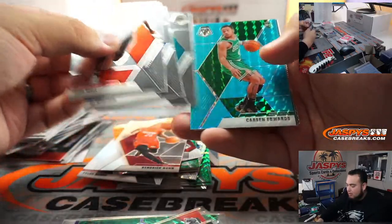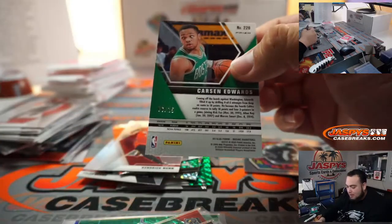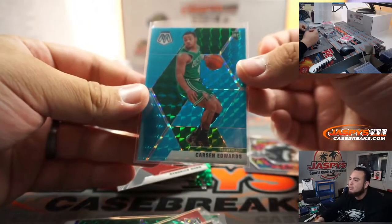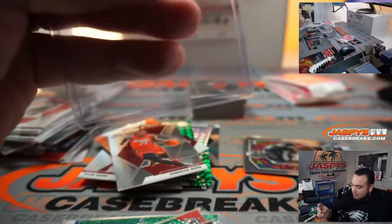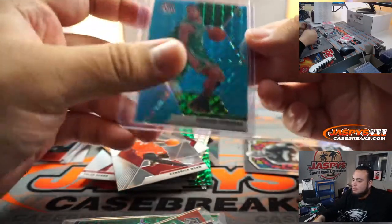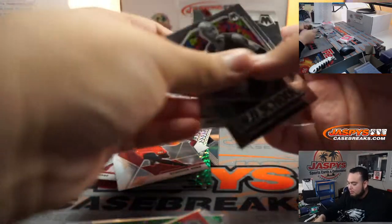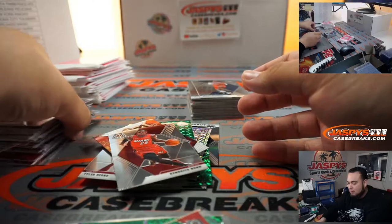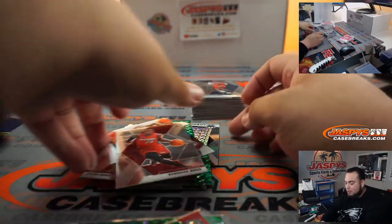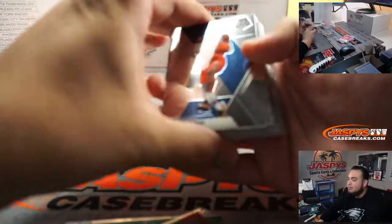Wow. Two blue fluorescents in two boxes. Carson Edwards, 6 out of 15. Joshua Lucas with the Celtics. Man. Ram.org chose the blue fluorescent boxes. I really wish that Zion was the true rookie, but hey, I'll still take a blue fluorescent NBA debut.